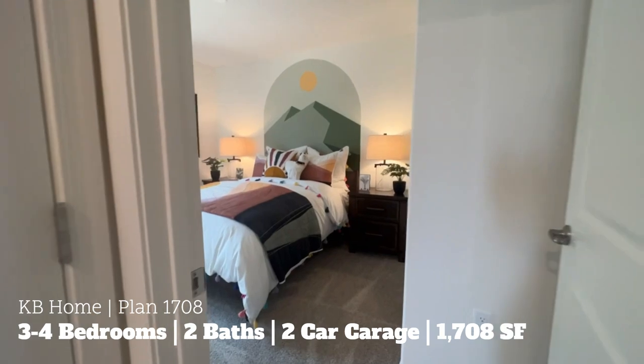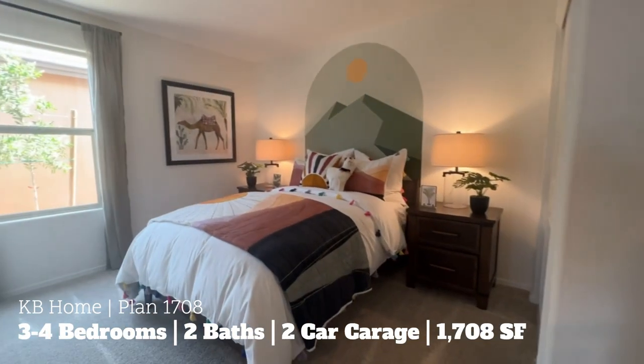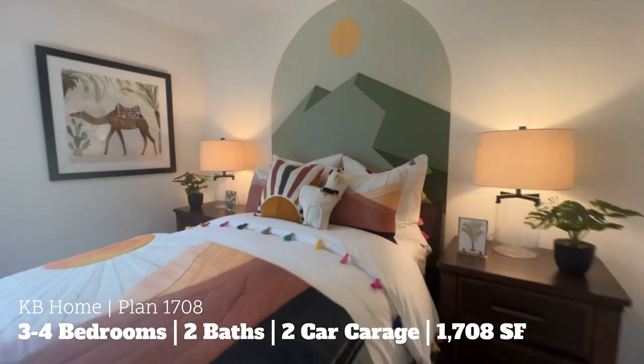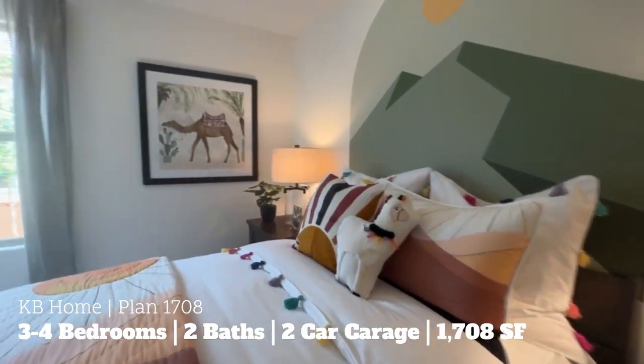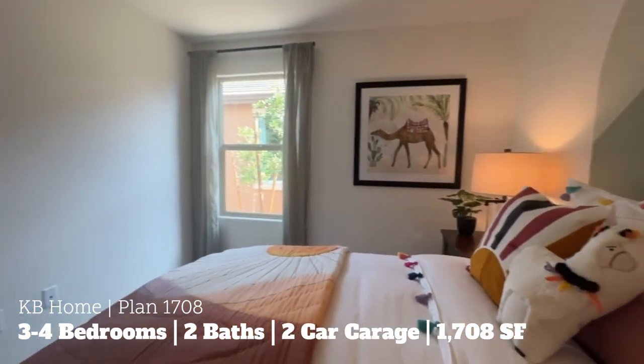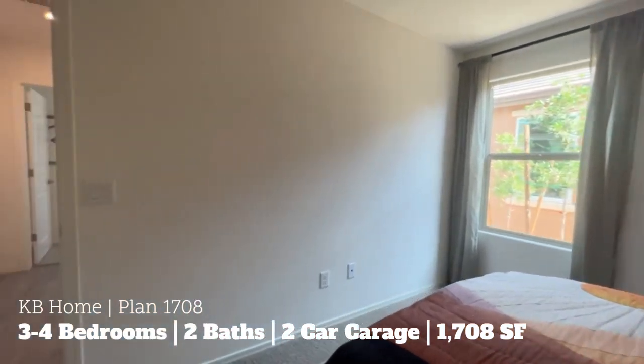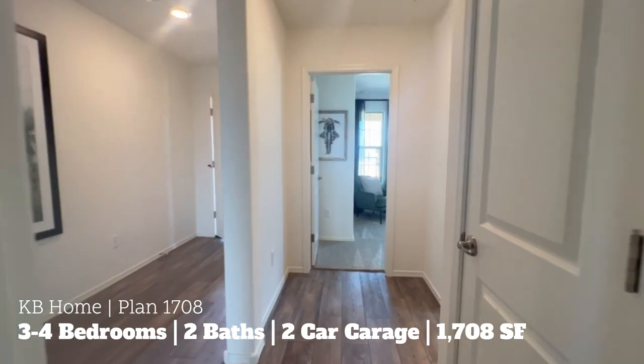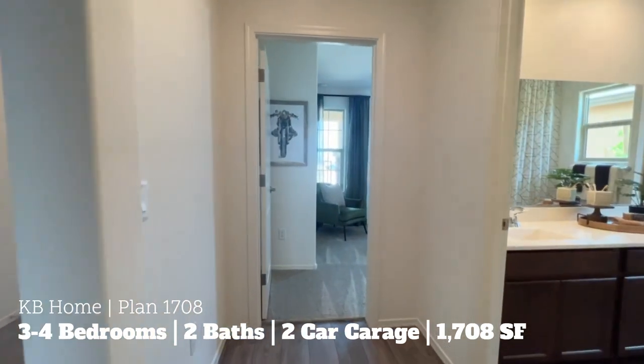Now, other builders in the area do this as well, but the main difference is that KB Home exclusively puts you in that journey of choosing the land, choosing the exterior, the floor plan, and they don't just go ahead and sell pre-done homes for you.